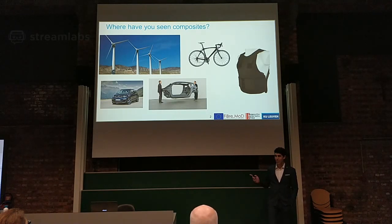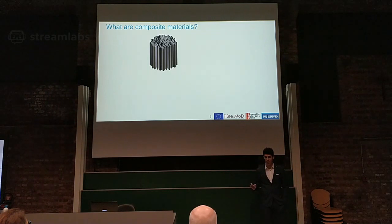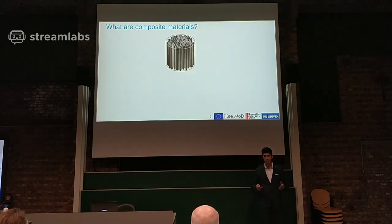But what are hybrid composites? Well, if we add fibers, and there are other kinds of composite materials, like concrete, for example, is a composite, or metals and ceramic composites, but here I'm going to speak about fibers and the plastic. So if you have the fibers, and we add a plastic matrix to it, and we put everything together, there you go, you have a composite material.